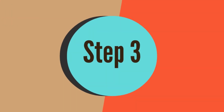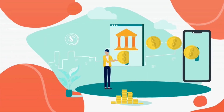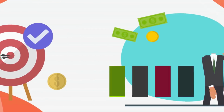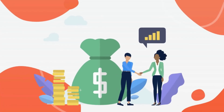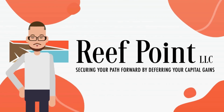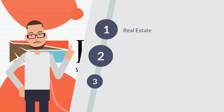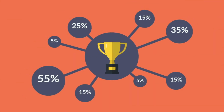Step 3. Instead of a lump sum, you receive payments over time through a secured installment contract, offering flexibility and tax deferral. Step 4. The trustee manages the funds and works with you on a strategy for ongoing payments and investments. Step 5. Your advisors help build a custom portfolio, real estate, stocks, even alternative assets, designed to meet your goals.